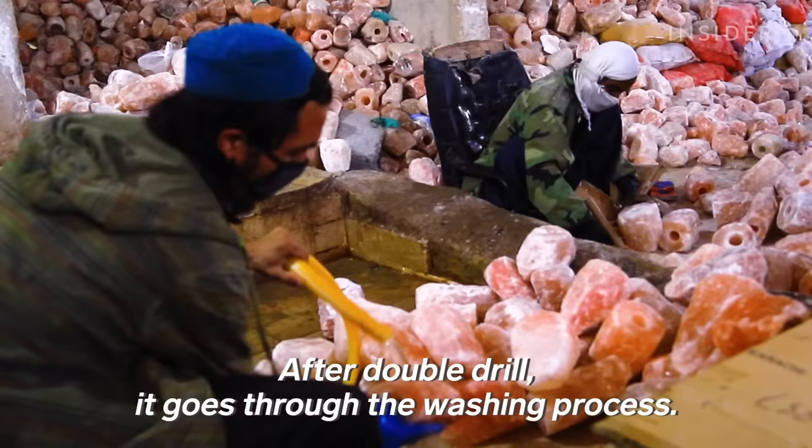Double drill ke baad hum log isko washing process se guzarte hain. Kyun isme hame manually kaam karna padta hai, uski wajah ye ki iske sizes jo hai wo different hote hain.